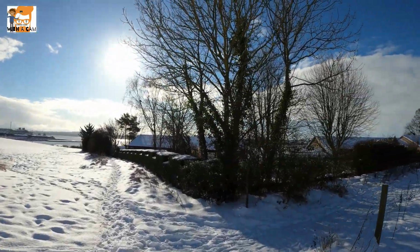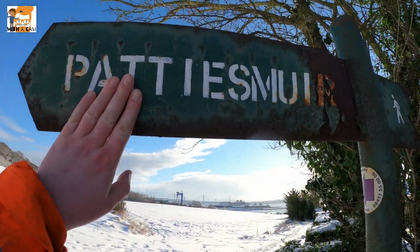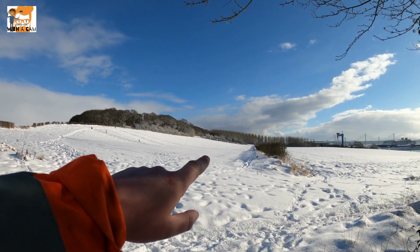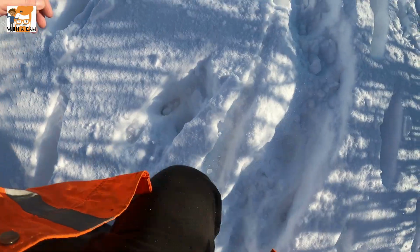Wow. Yes, we've got a sign here. Danger open ditch. Forget about that sign. Patty's Muir, I know Patty's Muir is that way. I think I'm going to go that way. I'm going to go into these woods and have a Twix. I'm going to find somewhere to sit and have it, and I know just the place.